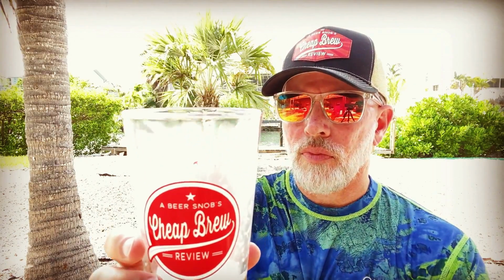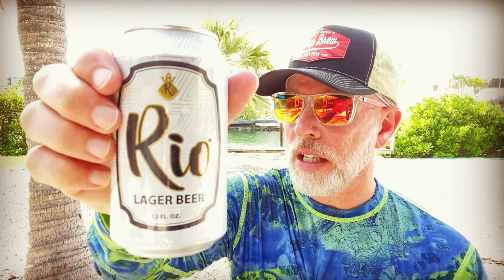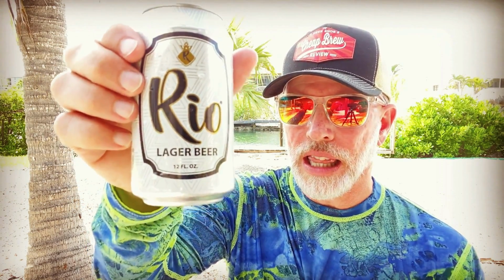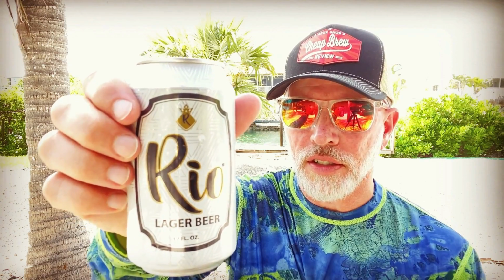Okay. I'm going to give you my score out of 5 stars, 5 being a very good cheap brew. Obviously, this Rio qualifies as a cheap brew. If you skipped ahead and you missed some of it, 24 cans, and I didn't see it for sale in anything less than 24 cans. That's an indication right there, for $11.99. If I do my beer math correctly, that's like 50 cents a can.